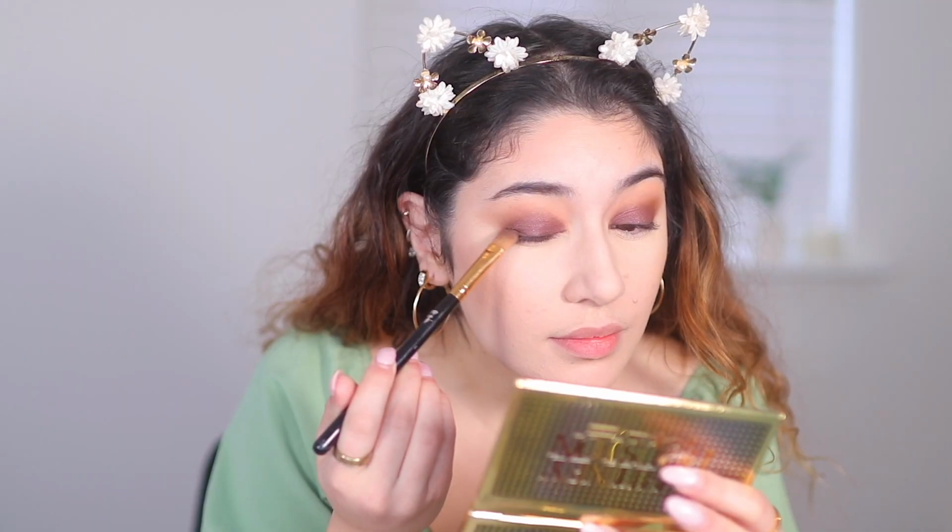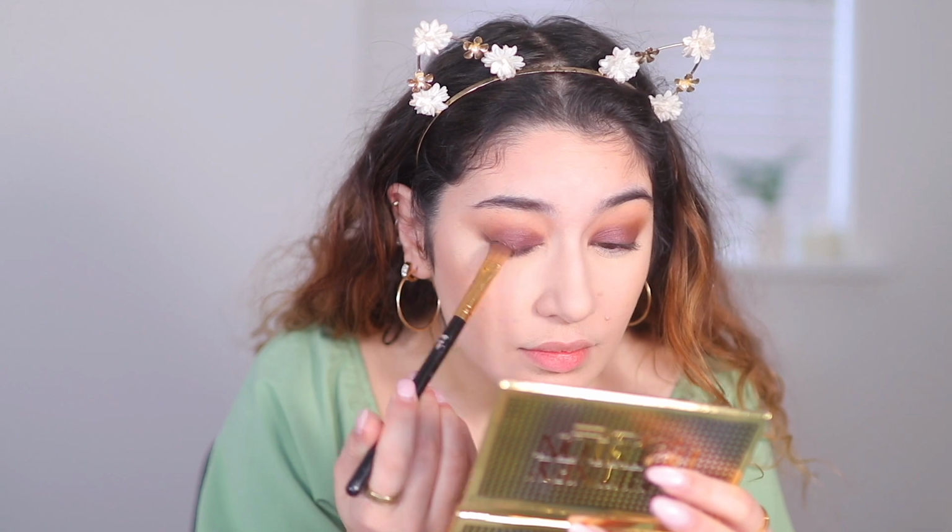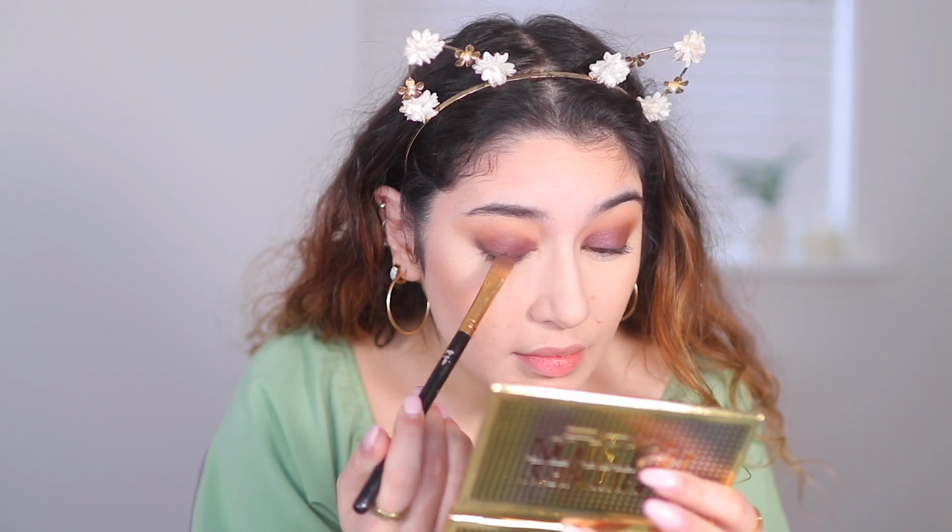I think lastly I'm going to be taking the black mixed with a tiny bit of Nippy's Grape and putting that on the top lash line. So you can see it's more of a grayish black rather than just a black, which is really nice.